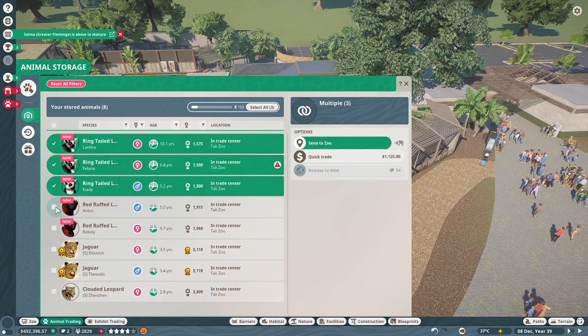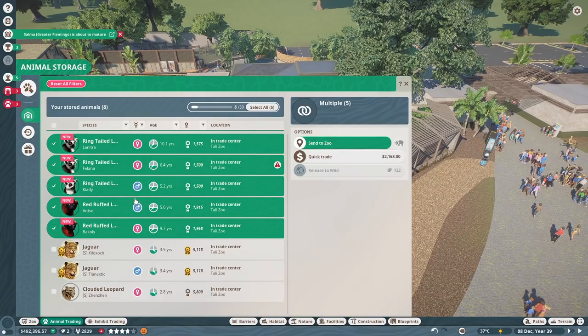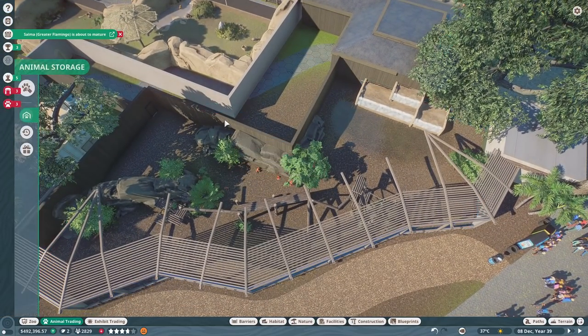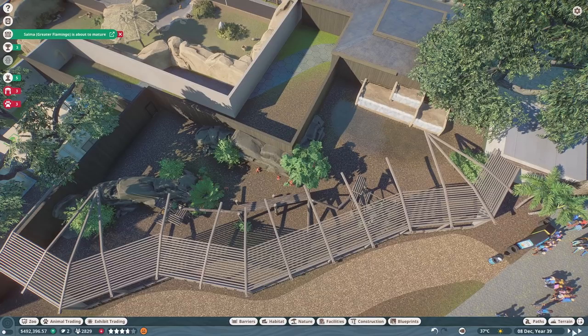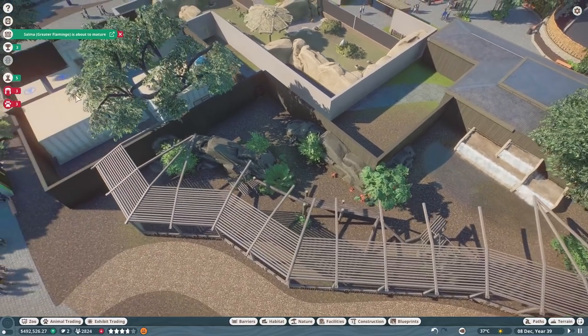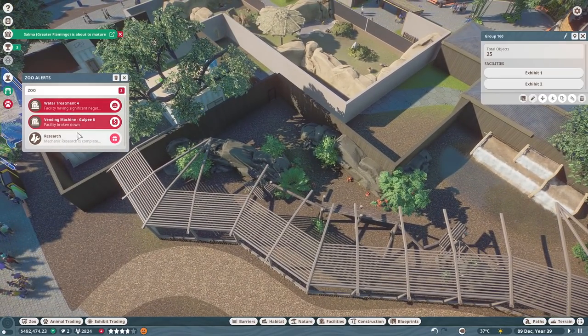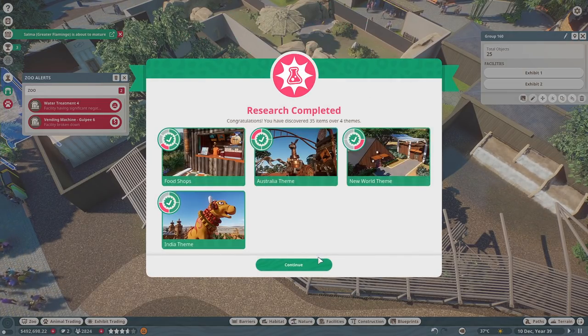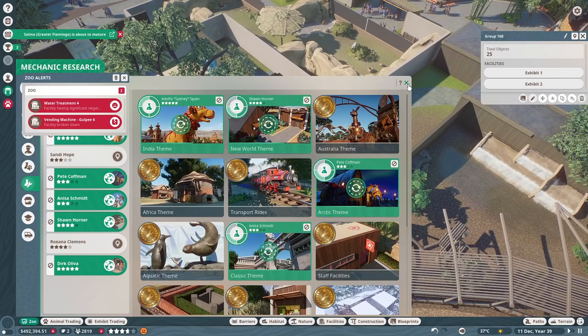I wonder, did the red ruffed lemurs and the ring-tailed lemurs count each other as their groups? I'm not quite sure if they do, but let's go ahead and plop them in there. And do we dare hit play? What is going on over here? Okay, mechanic research isn't bad. That's great. They should make these a different color so it doesn't look so angry.